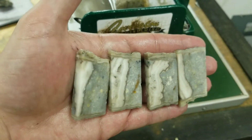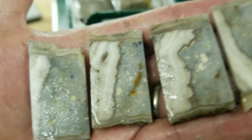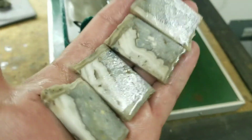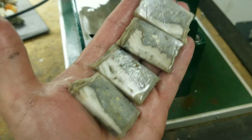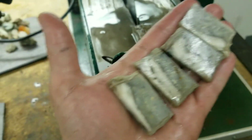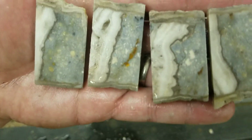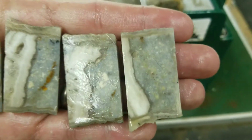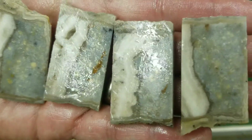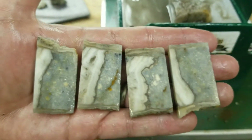So here's the first four, and I really like how they turned out. A bunch of different kinds of patterns, looks like water flowing or ice, or I don't know. Very cool though. Never know what you're gonna get until you cut these things open. I was hoping for a little chunk of gold or something, since these were found near a gold mine, but one can only dream. So I got another chunk up here.